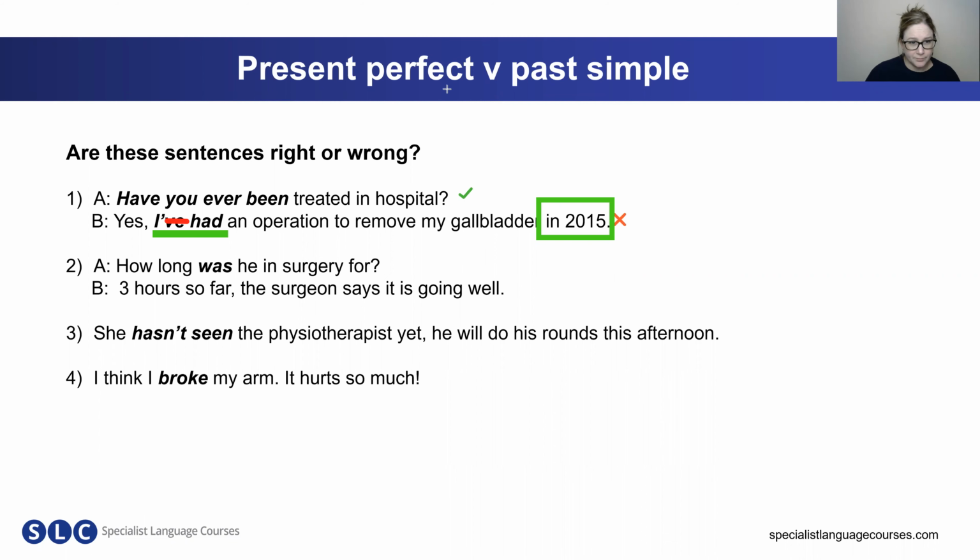Let's take a look at the next one. How long was he in surgery for? Now, this sentence standing alone is fine if the operation is finished. But if we look at the response, 3 hours so far, which means he's still in the operation. The surgeon says it is going well now. So in that case, we need to change the first sentence. So it wouldn't be how long was he in surgery for? It would be how long has he been in surgery for?